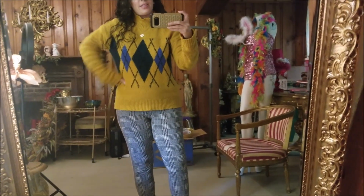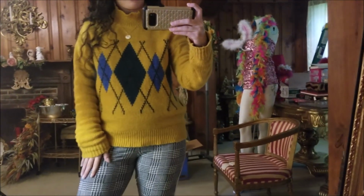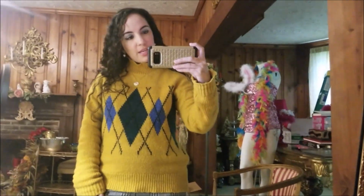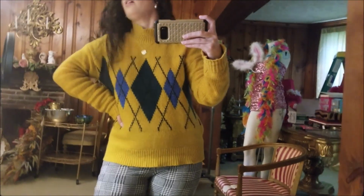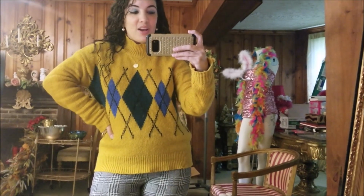would be fun. So yeah, these are the pants that I bought from Roses originally, and then this new sweater that was a pretty amazing deal, and it feels really nice, soft, and comfortable.